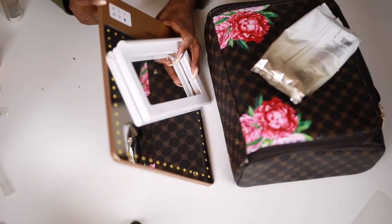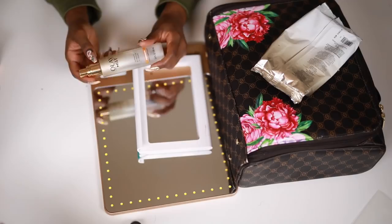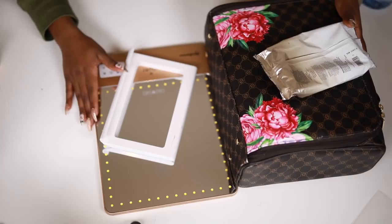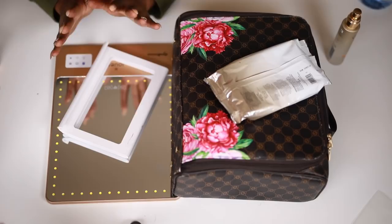I always travel with an Olay Mist, but I'm not going to pack this in my makeup kit. I'm going to bring this with me on the plane, in my purse, my little everyday bag. So I always have the mirror with me. I always have my cute little bag, and that's pretty much it. I always have a facial spray with me. I'll also bring a sheet mask, usually something with aloe and tons of moisture, because them planes be nasty, sis. I'll also always have wet wipes with me.